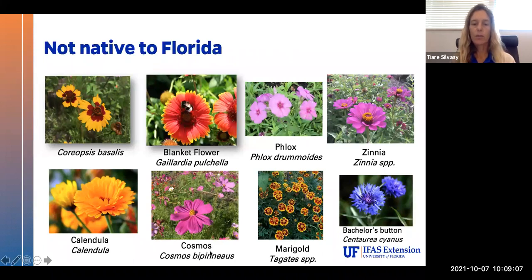Cosmos is kind of similar to the zinnias, and they grow a little bit taller and they're a little bit more tropical, so they won't survive the cold. Marigolds, they're just a good all-around plant to have in your garden. There are many, many species of marigolds and cosmos and zinnias, so plant those for the butterflies, for the bees, cut flowers, they do great. And on the far right, I have the bachelor's button, and this one does pretty well, and I like this.